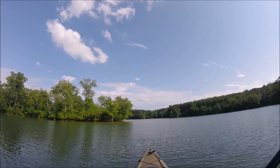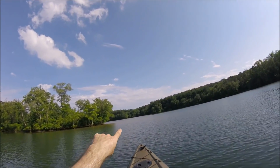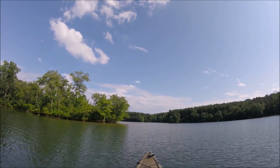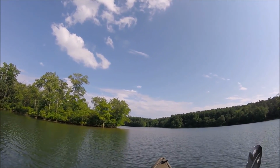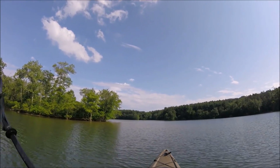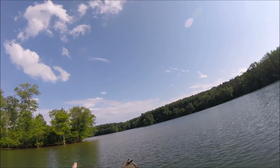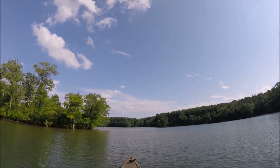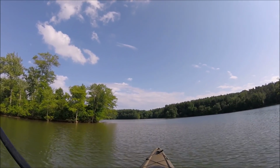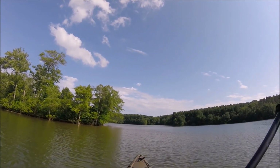But I'm kind of curious as to what is down in that corner of this cove, because it's very similar to where we had stopped and gotten out and walked around before. And I'm almost wondering, if we get out here, is this just a little piece of land that we could go right to the other side and see some more water over there?